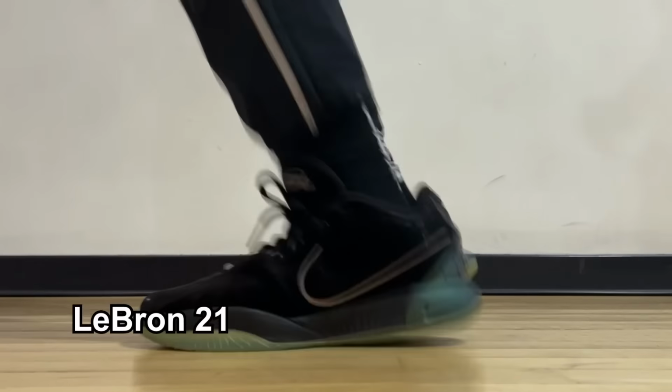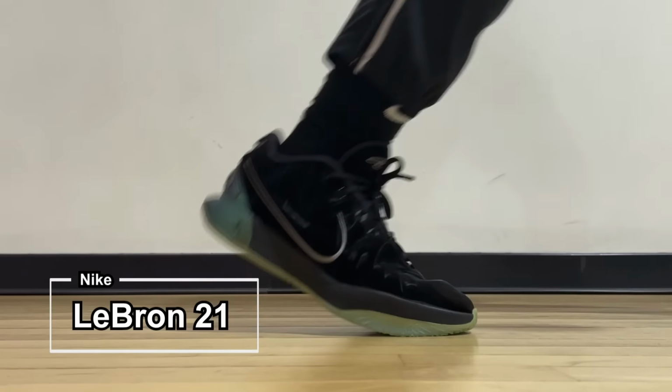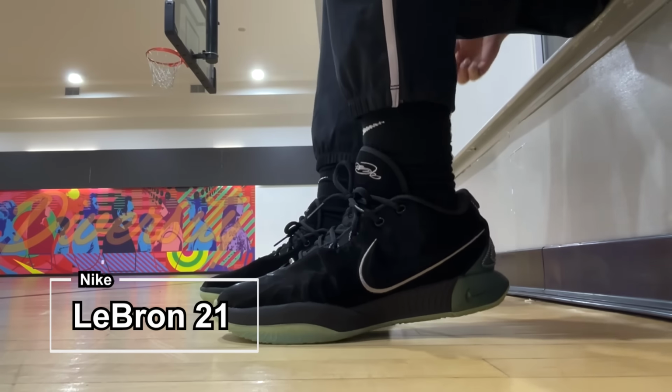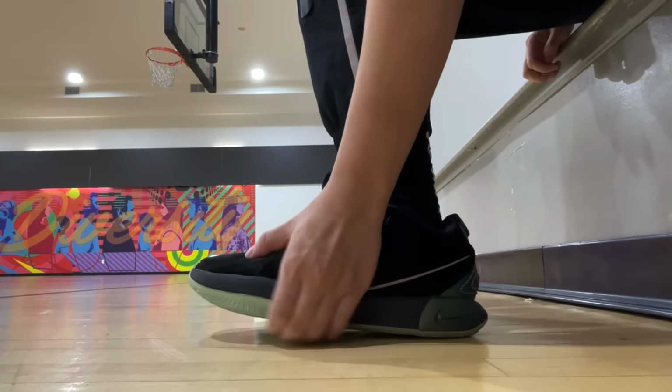Last but definitely not least, from Nike, let's bring it. This signature line has always been associated with the word bouncy. Deluxe cushioning setups, they don't ever do LeBron dirty with the tag they put on his shoes. And that is, of course, the LeBron 21. If we were to do a list like this every year, the LeBrons can probably make it every year.